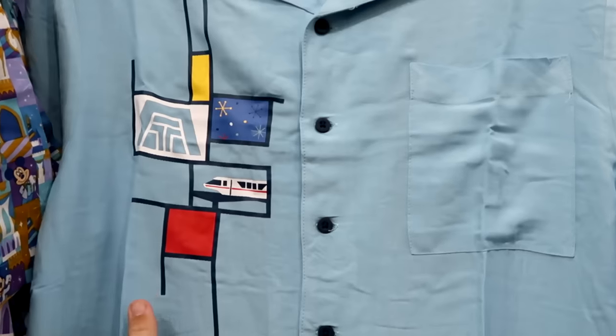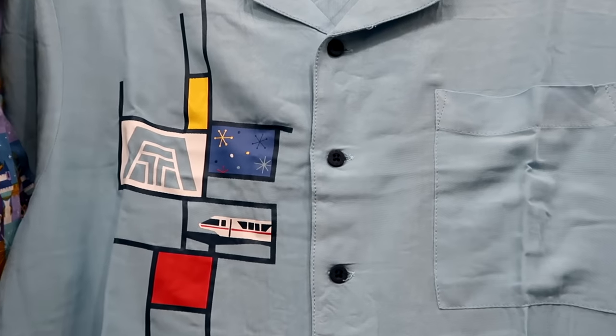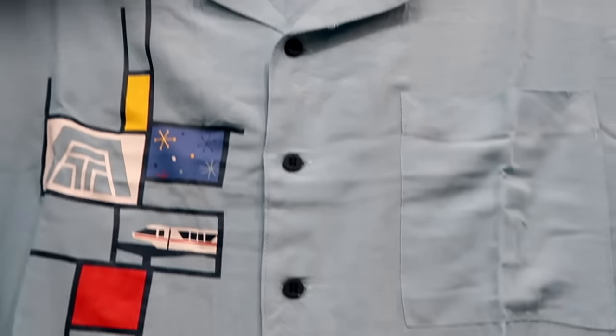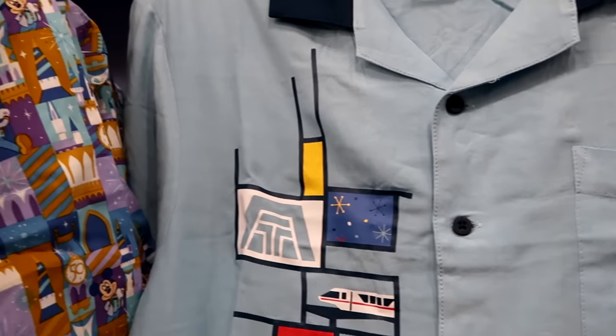This is the 50th anniversary of Disney's Contemporary Resort. Another short sleeve button down, has a pocket on the front. You can see the monorail, the Contemporary. I do like the neckline on this one, but it even has a 50th anniversary embroidered patch. These are $30 from $85.